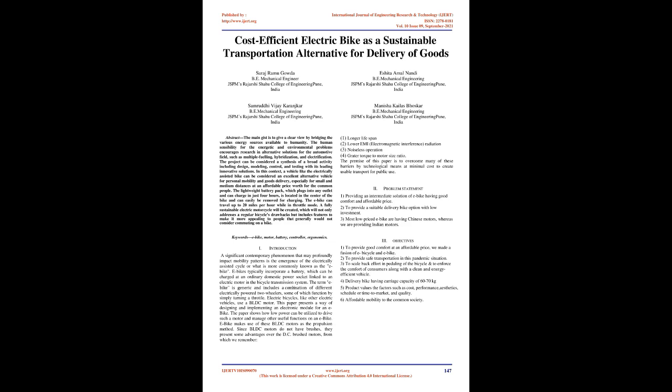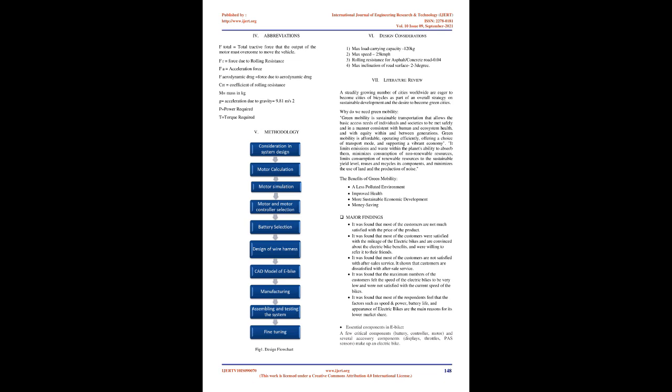Introduction. A significant contemporary phenomenon that may profoundly impact mobility patterns is the emergence of the electrically assisted cycle, or what is more commonly known as the e-bike. E-bikes typically incorporate a battery, which can be charged at an ordinary domestic power socket, linked to an electric motor in the bicycle transmission system.